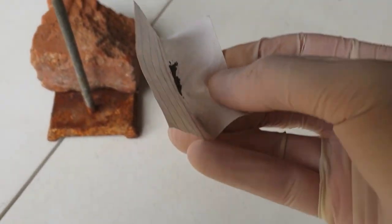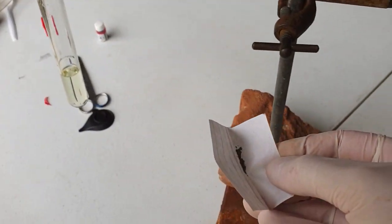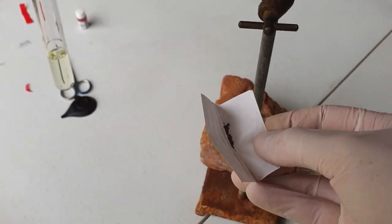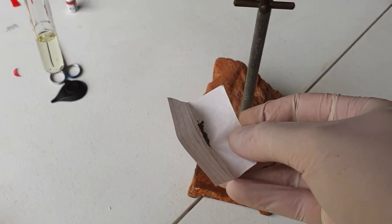Right, I have here 80 to 90 milligrams of ruthenium powder. I did weigh out 100 milligrams, but yes, it obviously spilled. So we've got an 80 to 90% yield already, and all I've done is weigh out one reagent.